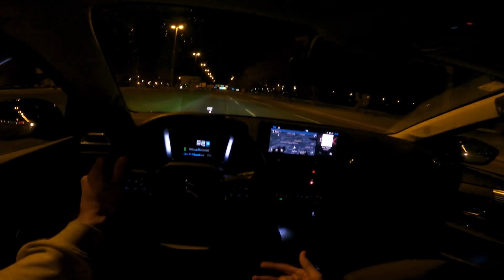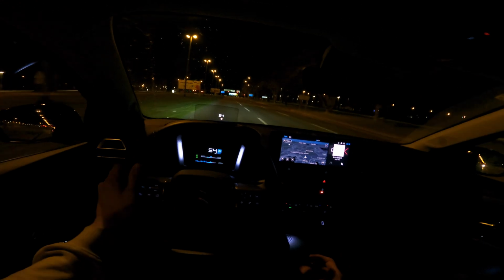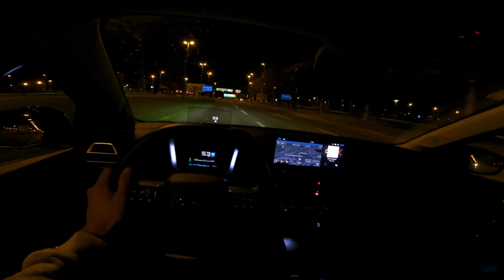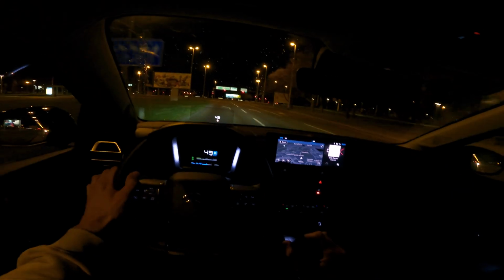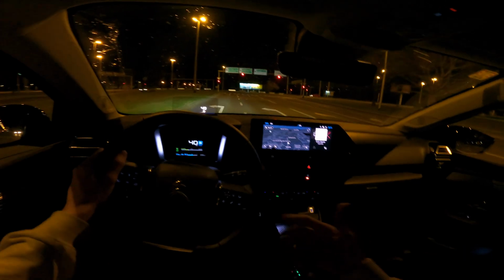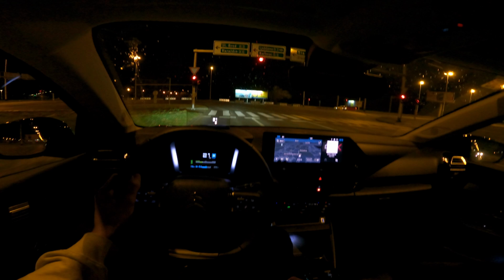Now, the brakes aren't too aggressive, and they're just right. The more you press them in, the more they respond. Some cars, like some German cars, have very sensitive brakes. They are immediately aggressive. This one's not the case. It's just the way most cars are.